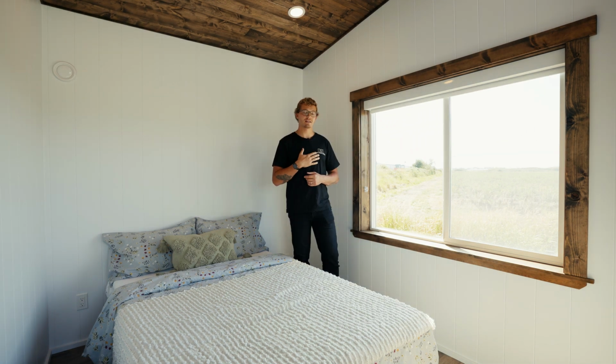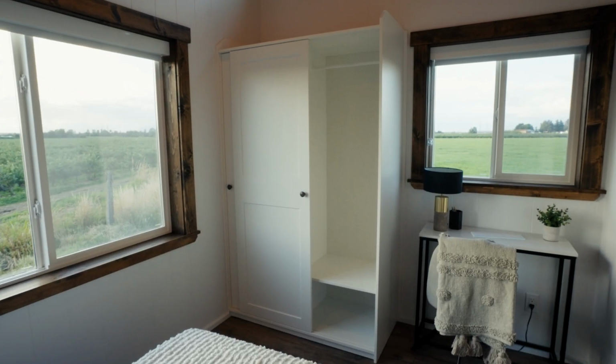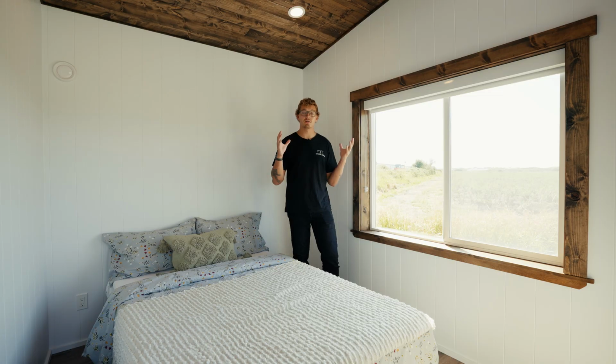Opposite to where I'm standing, like I said, you've got desk space below the window, and then further to the left, you get a nice big wardrobe where you can store all of your clothing. Overall, this is a super great functional first bedroom.